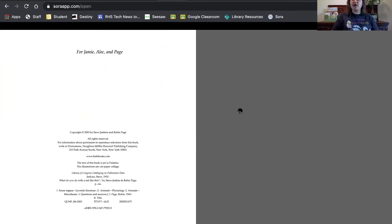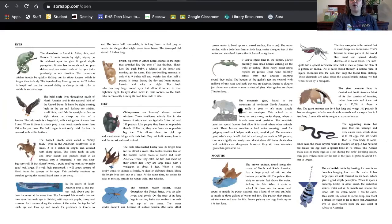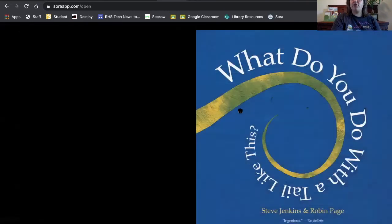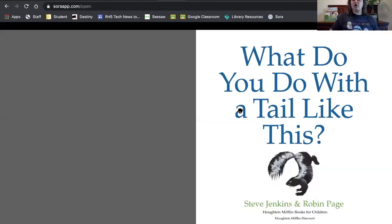So now that you're done watching our book for the week called What Do You Do with a Tail Like This? I would like you, if you are a kindergartner, first grader, or second grader, to draw me a picture of an animal with a tail and answer this question. What does it do with a tail like this? Why do you think the animal you drew has a tail?